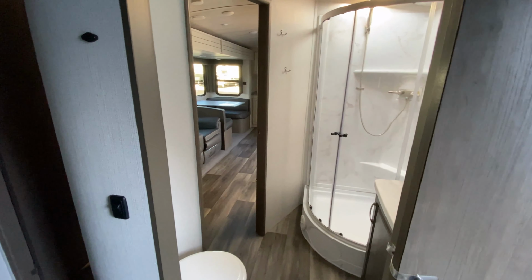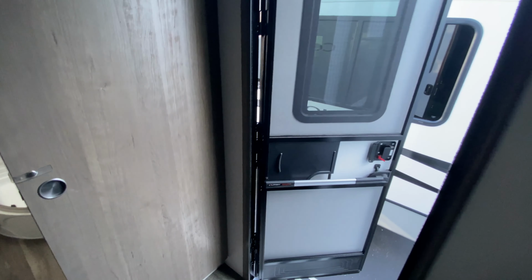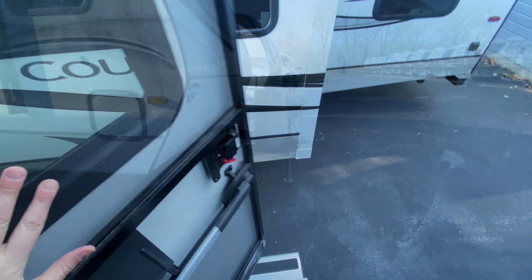And you also have a second entrance leading outside. So if your kids are going to bed early, you know, you want to stay up by the campfire, you can just come in through this way without having to wake up your kids. So now let's take a look at the outside.